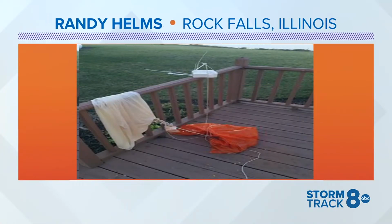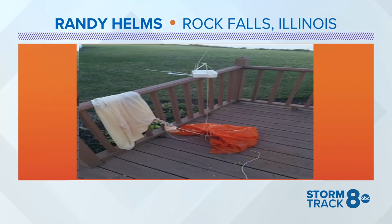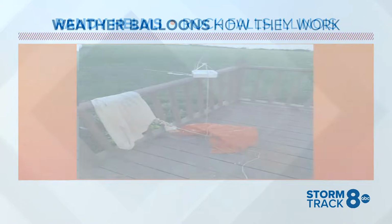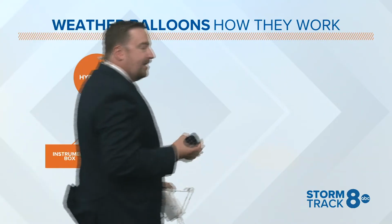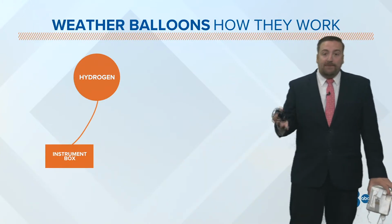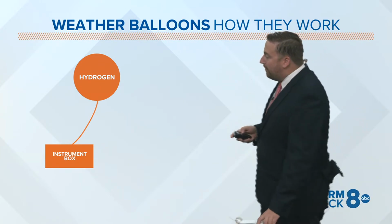This was Randy who found the weather station here. He found it in one of the cornfields as he was harvesting just outside of Rock Falls. There you see all of it intact. My balloon is not as full as what you're seeing in the picture, but that's exactly what the weather balloon looks like, and I want to go over how these things work. That balloon is filled with hydrogen, which is very cheap compared to helium. If you've priced balloons lately for a party, it's very expensive.